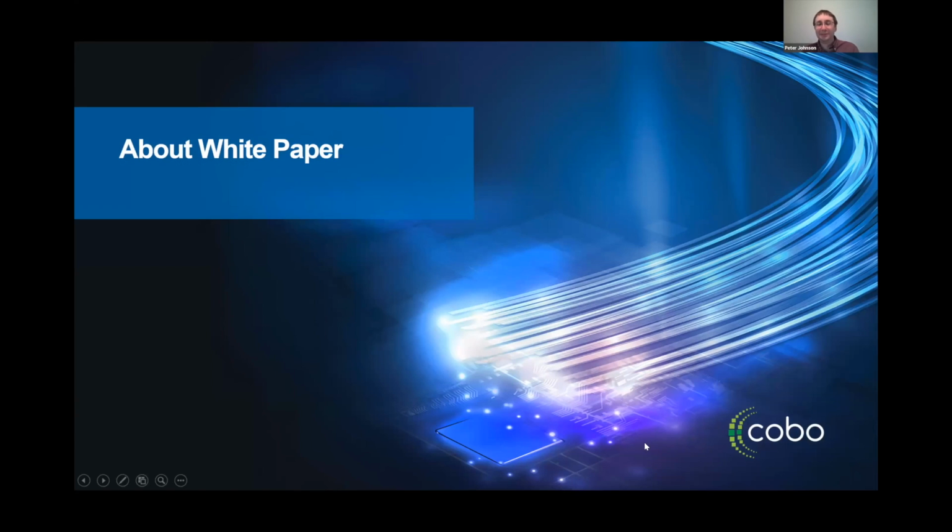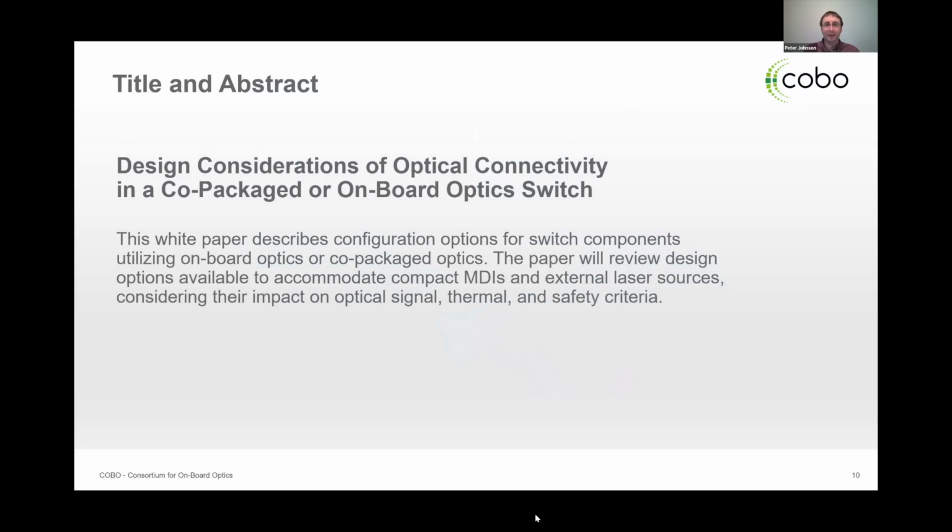Peter? So I'm Peter Johnson. I work for SAVIC as a material scientist, developing new materials for a lot of different components that go into the connector space. And we wanted to summarize a lot about the white paper itself. So just to start, the title and abstract, I think, was sort of covered by Jim in the beginning, but really what we had, again, to the 2-year discussion, was a variety of different options you could use for different switch components using either onboard or co-packaged optics, and then how that impacts everything from the faceplate to the heat source to all the fibers that would be needed both internally and externally and the management of it.